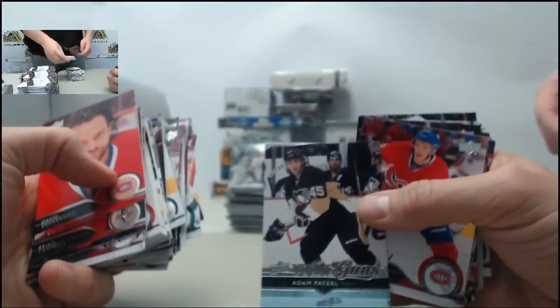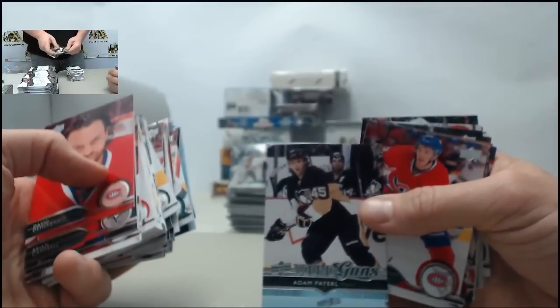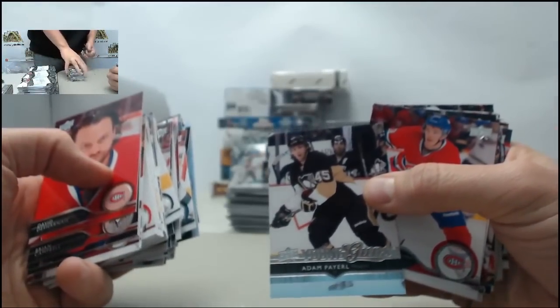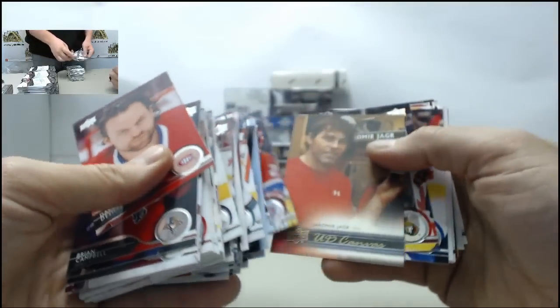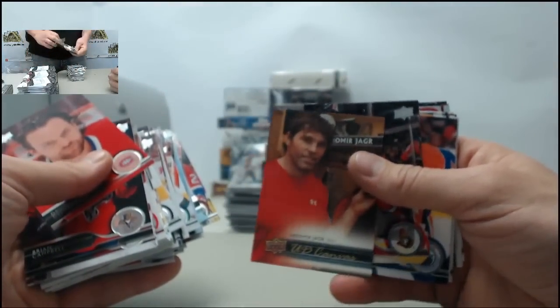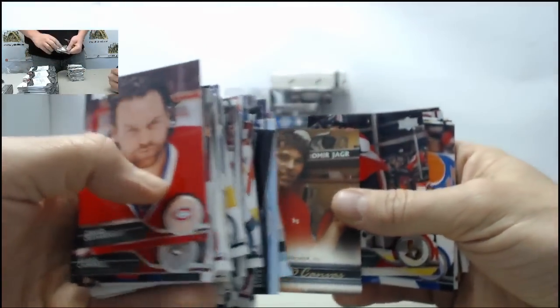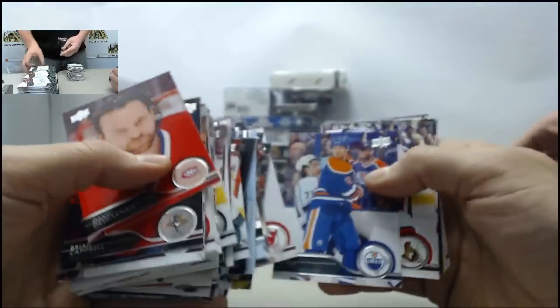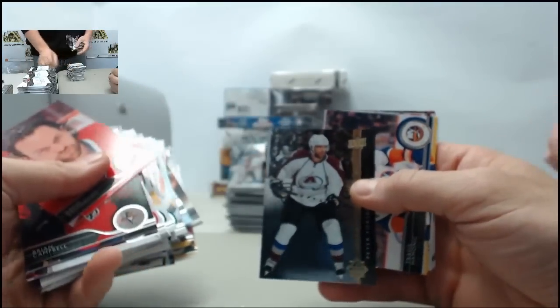We have a Pittsburgh Penguin Young Gun, Adam Pouliot. And Upper Deck Canvas, the guy that will never retire, Jaromir Jagr. I think he's got like another 15 years left in him, we'll see. Next up, Shining Star, Peter Forsberg.